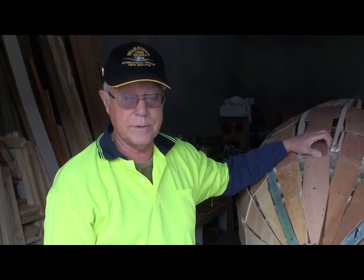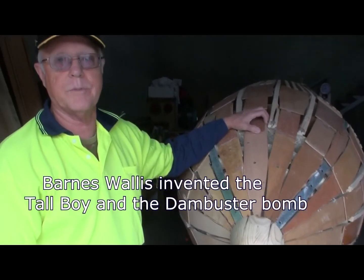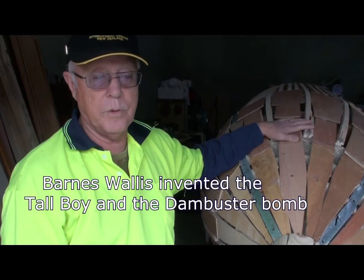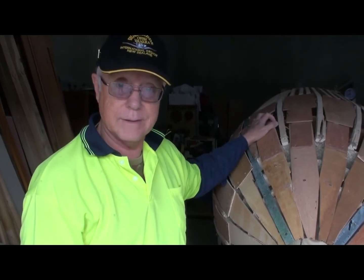I was trawling through the internet one night and I found the Barnes Wallis site. And of course, he's an amazing inventor, Barnes Wallis, with the bouncing bomb, the Wellington bomber, which even my father-in-law flew in, and the Tallboy and the Grand Slam. If you think this is big at 21 feet, the Grand Slam was 40 feet and weighed 21,000 pounds.